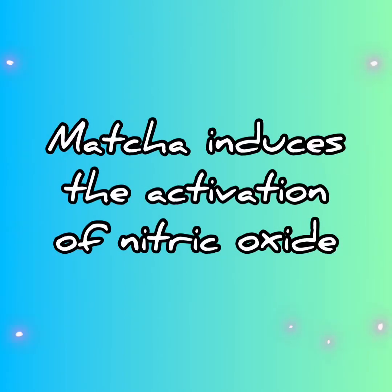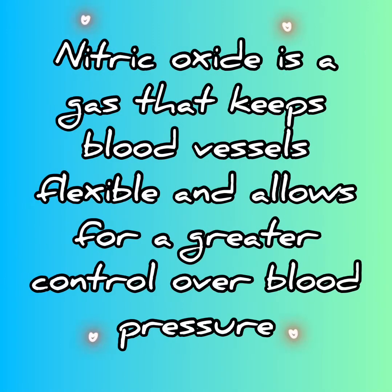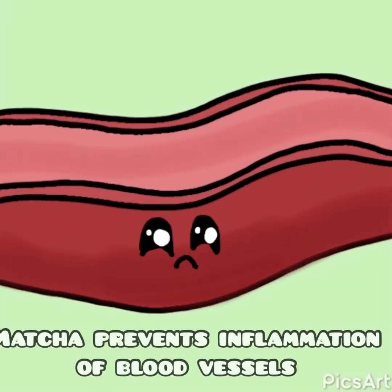Matcha also induces the activation of nitric oxide, made in the endothelium layer. This nitric oxide is a gas that keeps blood vessels flexible and relaxed, crucial for their control over blood pressure. Along with this, matcha prevents inflammation of the vessels.